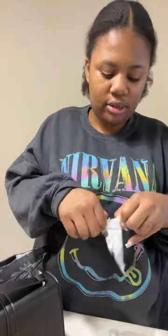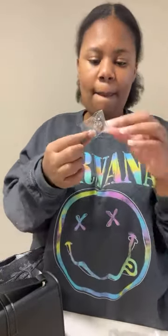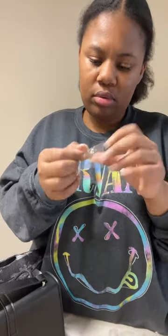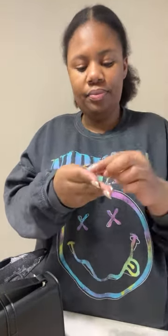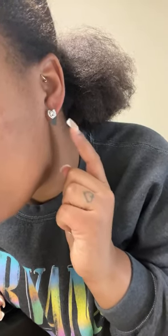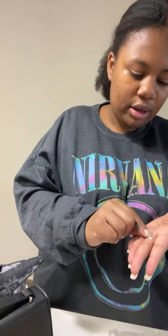What else I got? Ooh, and I got these earrings. These are made out of heart, though. I don't know if you can see them. No, you probably can't see them. Let me take them out. Boop. Put a little earring. It's cute. It's silver. Can you see what it's giving? It's like a little heart with little rhinestones on the side. That was cute. I'm glad I picked that up.